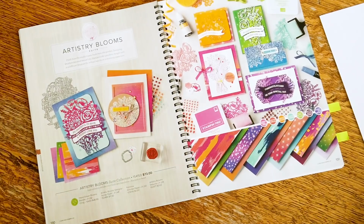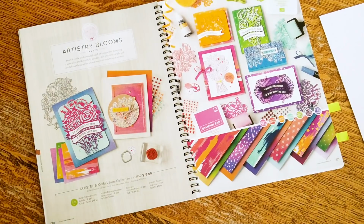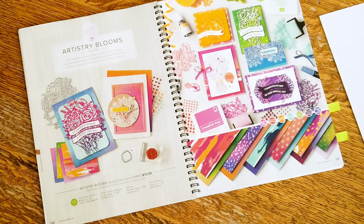Are you ready for the next one? We are. Here we go. Okay, so our next suite, it is, I can't say it, Artistry Blooms. It's on page 130 of the catalog, and it is bright and fun, and you're going to love some of the elements that we're going to show you. Well, not some. You're going to love all of them.